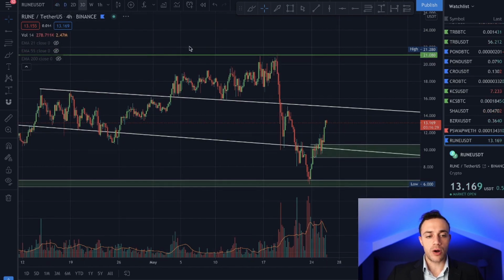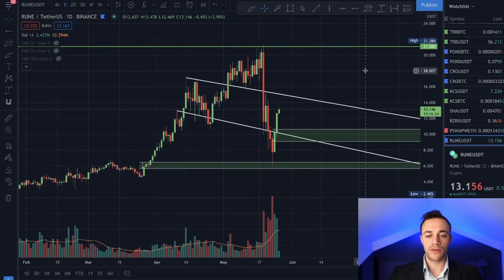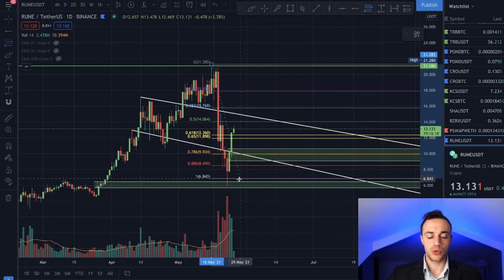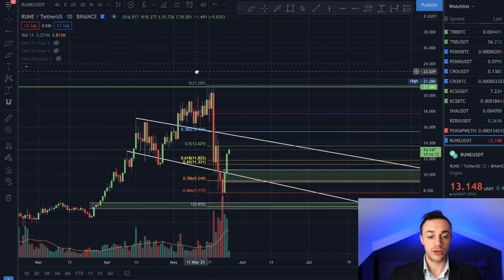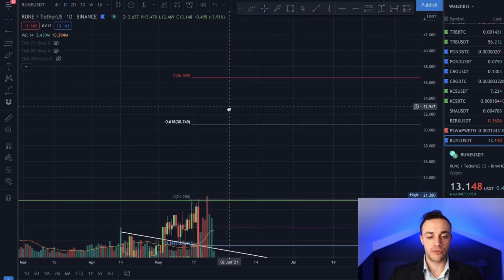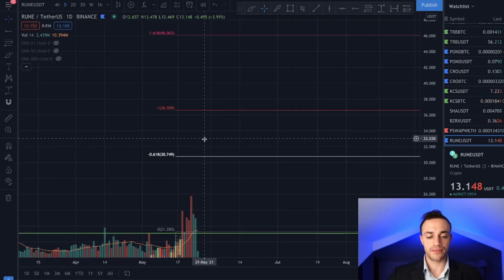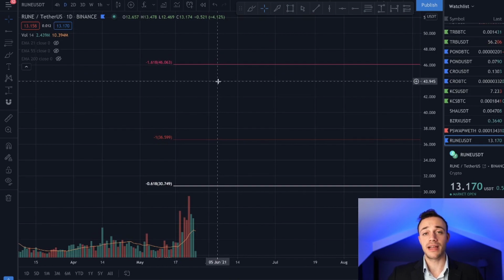Talking about where we may go in the future, we now have some data after this crash to draw some Fibonacci extension levels. So what I'm going to do is take this all-time high and bring it down to the low that I created all the way down here at $5.97. Absolutely crazy. And I do have some extension levels: the 0.618, the 1 extension, and the 1.618. And that takes us to $30, $35, $36.59, and $46 respectively.